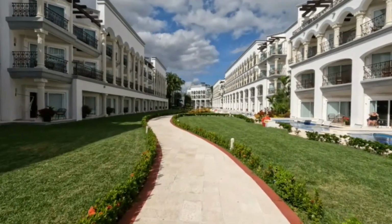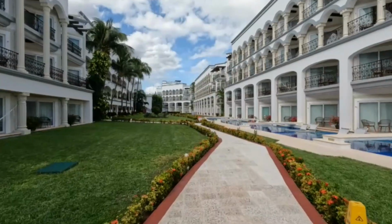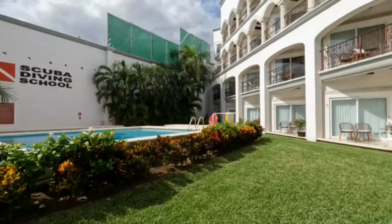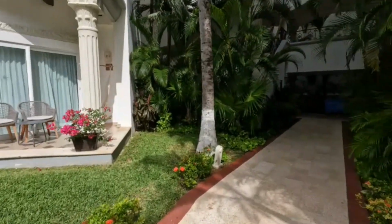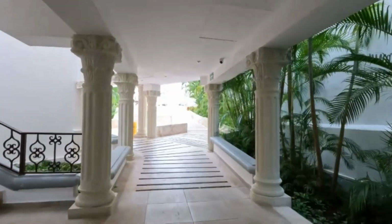So you can see the swim-up suites. You have a cool little bridge, which I love, so you can get from your swim-up suite to the main area. The scuba diving school is no longer operational. They lost the contract with the person they were working with, but you can bring in your own instructors. You just have to set it up with the resort in advance.